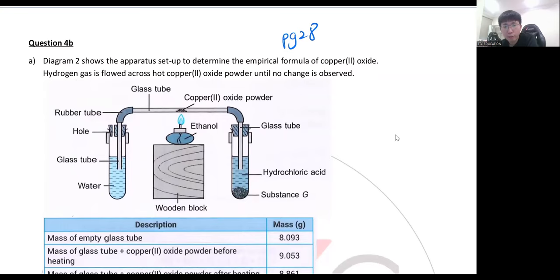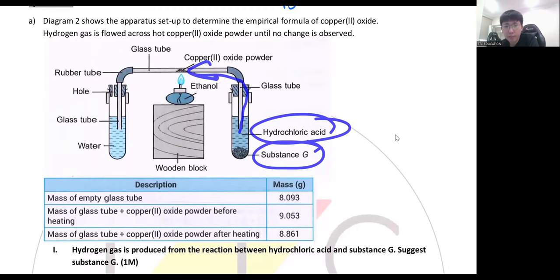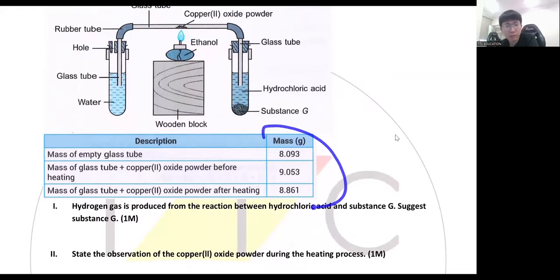Okay. So when you go for empirical formula of this question here, they say they flow hydrogen gas across the hot copper two oxide until no change is observed. What happens here is you have hydrochloric acid plus substance G, and then it will flow hydrogen gas, and then you have reaction on the copper two oxide. Then they give you the results. This is the empty glass tube. This is before heating and after heating.